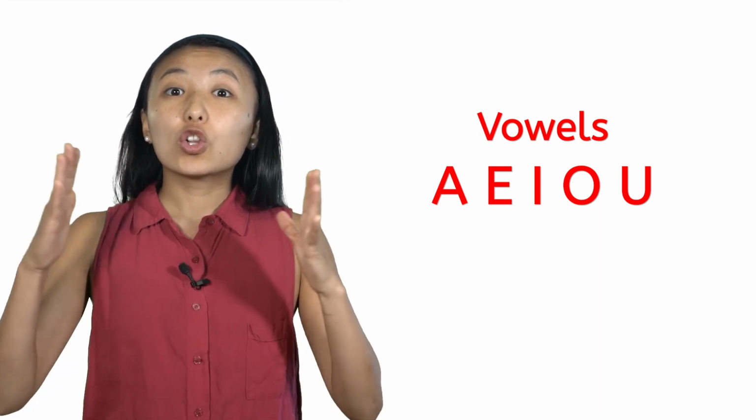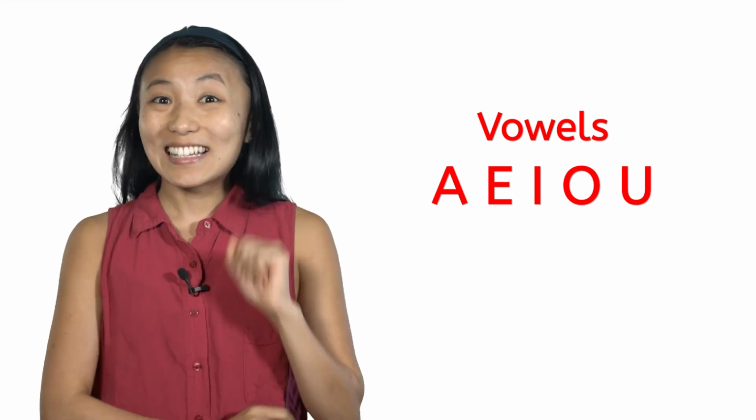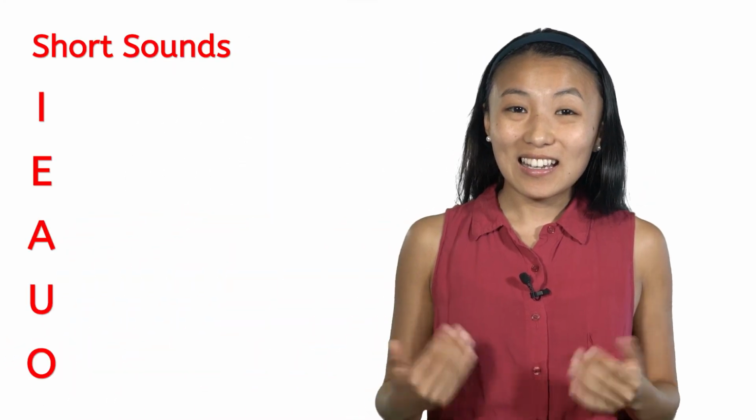Those are the names of the letters. When they say their names, they are making long sounds. Can these letters make other sounds? Yep, they can make short sounds too. Can you make the short sounds with me?